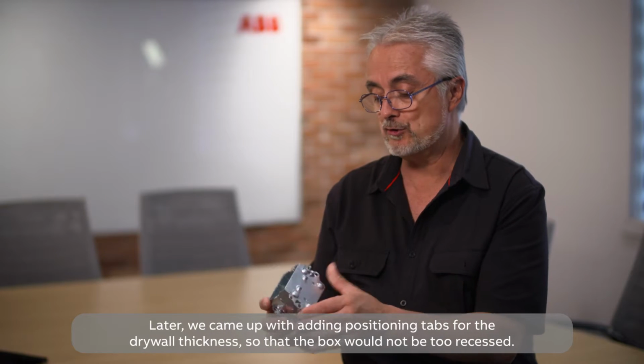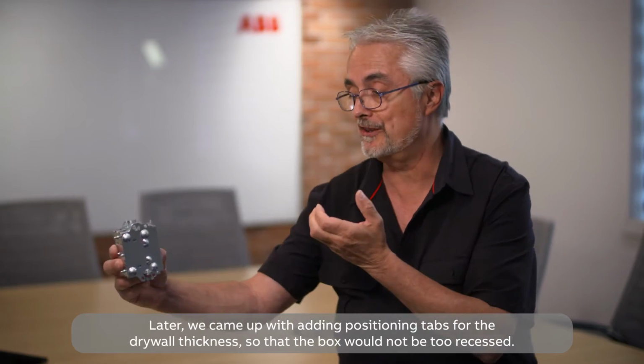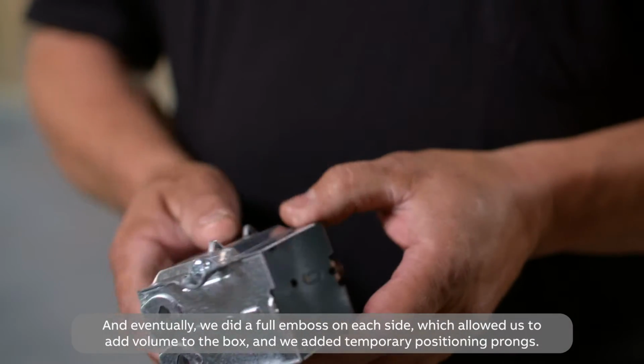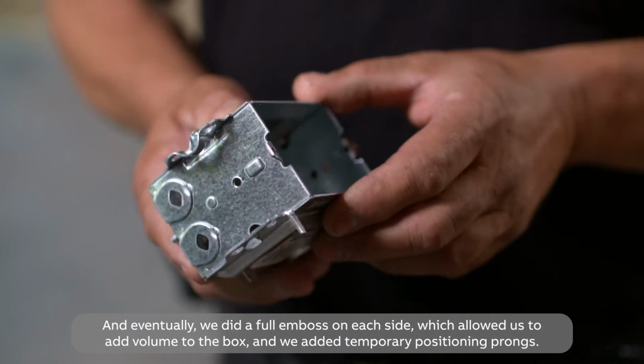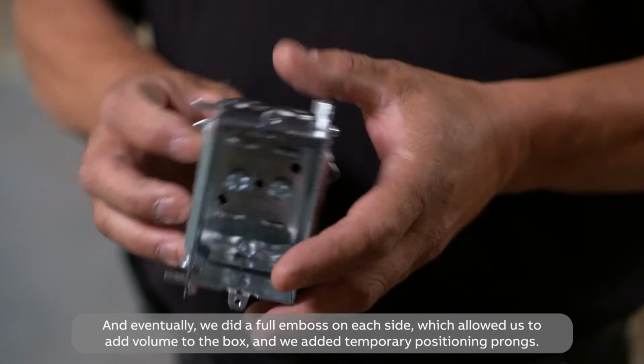Later, we came up with adding positioning tabs for the drywall thickness so that the box would not be too recessed, and eventually we did a full emboss on each side, which allowed us to add volume to the box, and we added temporary positioning prongs.